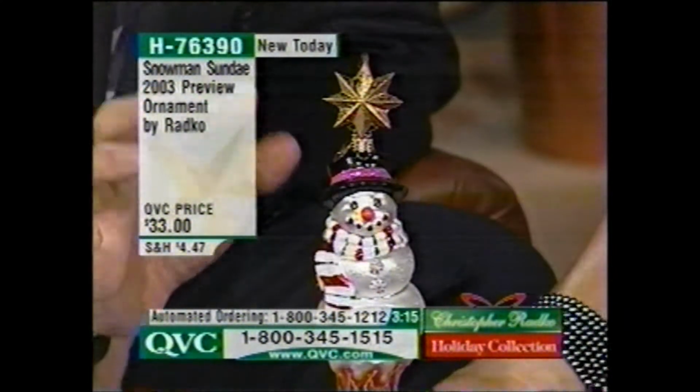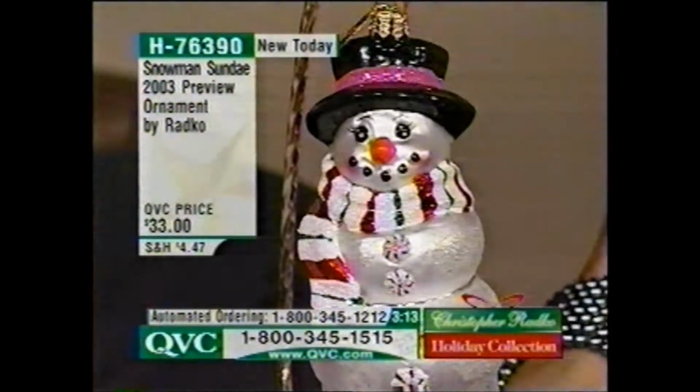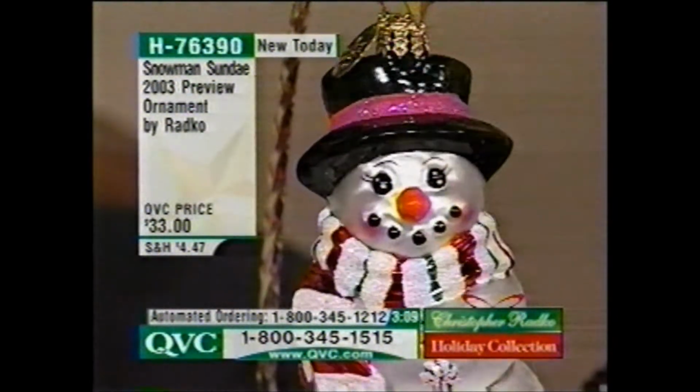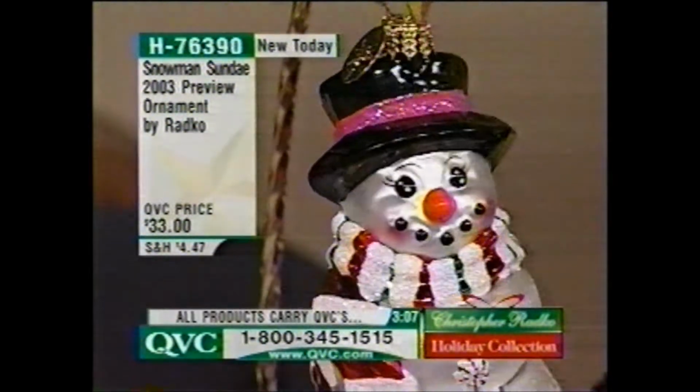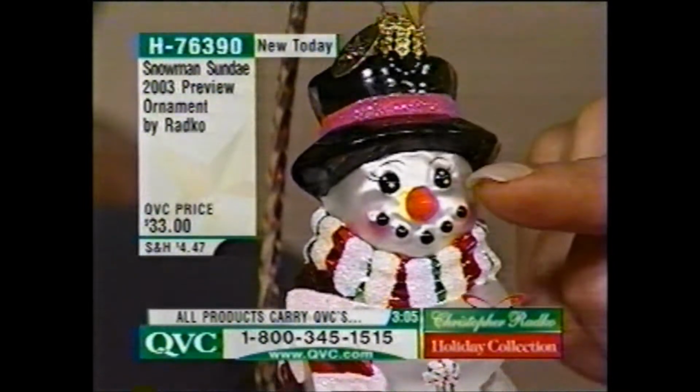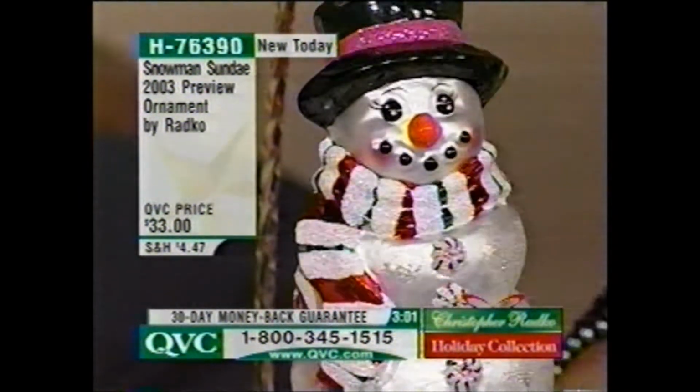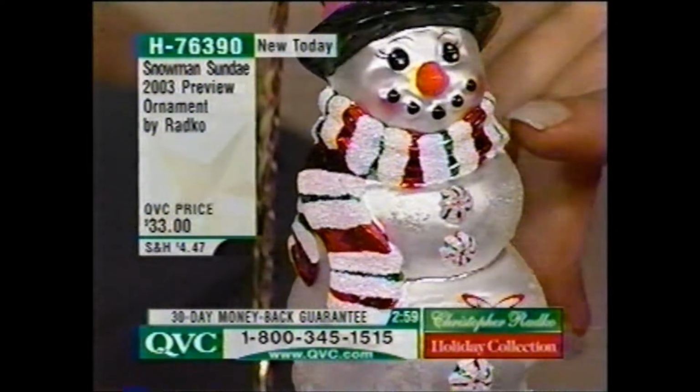He's got a beautiful classic face with the broad smile of little bits of coal. He's got the cute little blush in his cheeks. So saying, take me home, I'll be your best snowman. Look at his little eyelashes. We have that eyelash lady, and all she does is paint eyelashes on all the Santas and snowmen and angels. And I love the glitter. And the scarf is great.